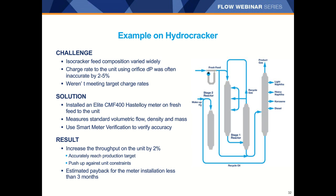This is on a hydrocracker at a medium-sized refinery in the U.S., and the challenge for this refiner was that the hydrocracker feed composition varied quite widely, and they wanted the flexibility to process different kinds of feedstocks. So the charge rate to the unit using a standard orifice DP measurement was estimated to be inaccurate between 2 and 5% because of the changing specific gravity. And this meant that the refiner was not meeting the target charge rates determined by the planning model.